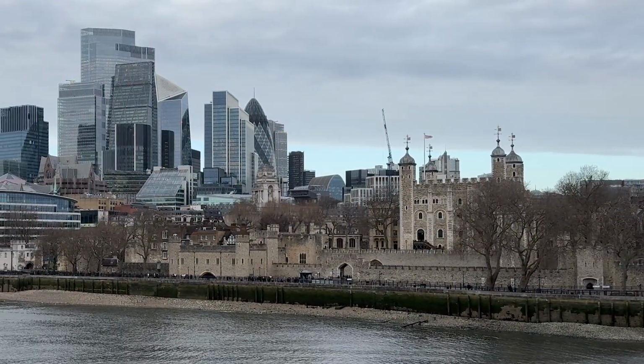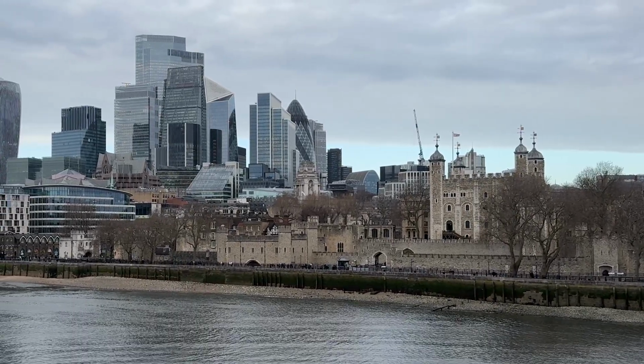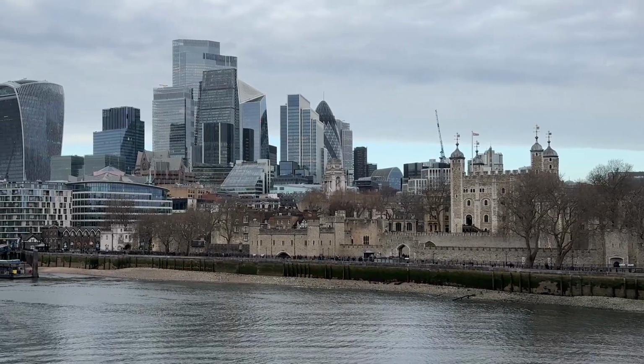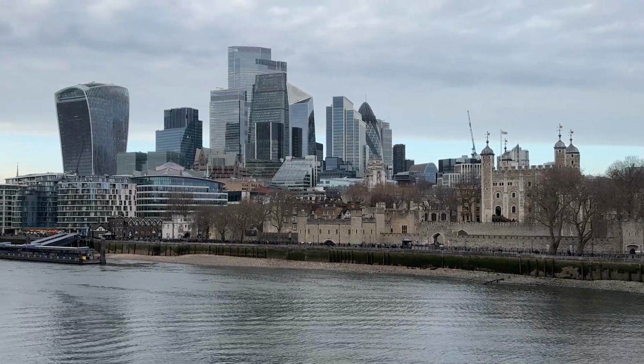From here, you can admire the harmonious blend of old and new. The historic Tower of London, standing in contrast to the modern skyscrapers of the City of London, the capital's financial heart and one of its oldest districts.